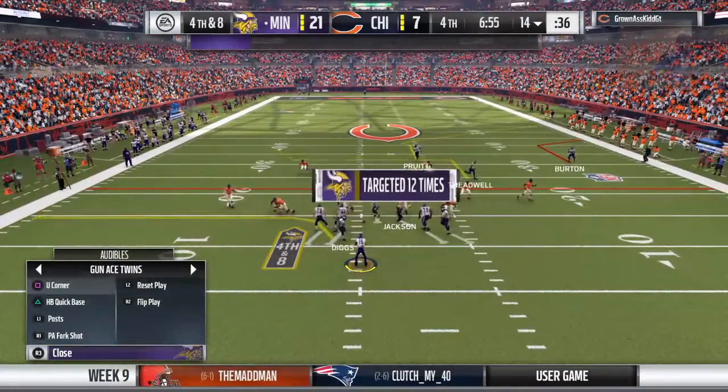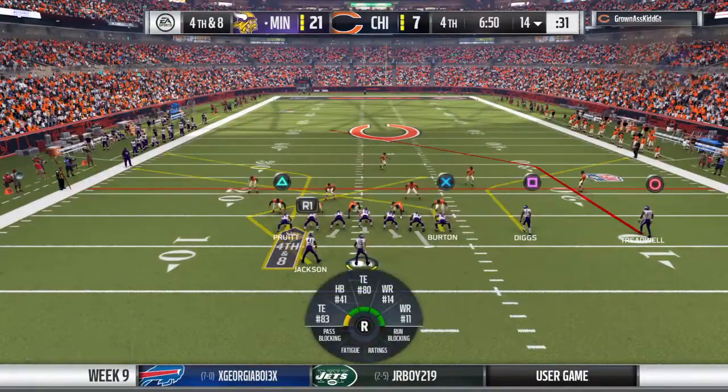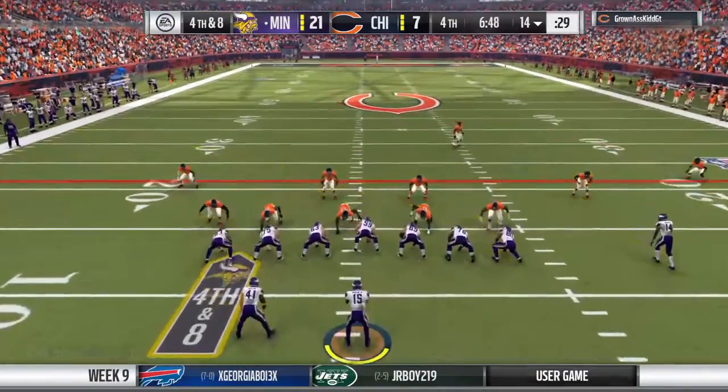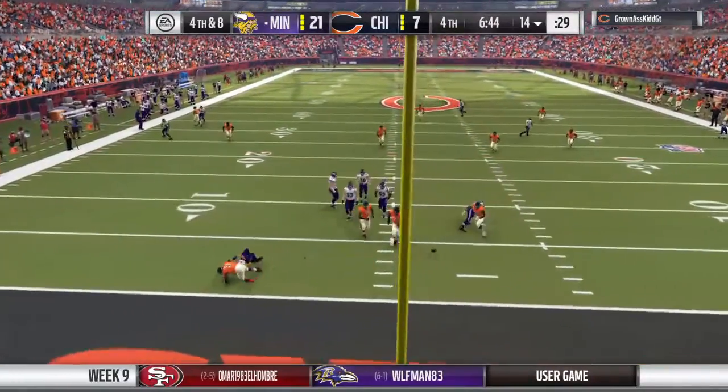The offense is going to stay out there. They're going for it on 4th and 8. A pass for negative yardage, obviously no good. Maybe he shouldn't have thrown it, or maybe he shouldn't have caught it. I think we were seeing it at the same time, weren't we? Maybe you let that one go, right?